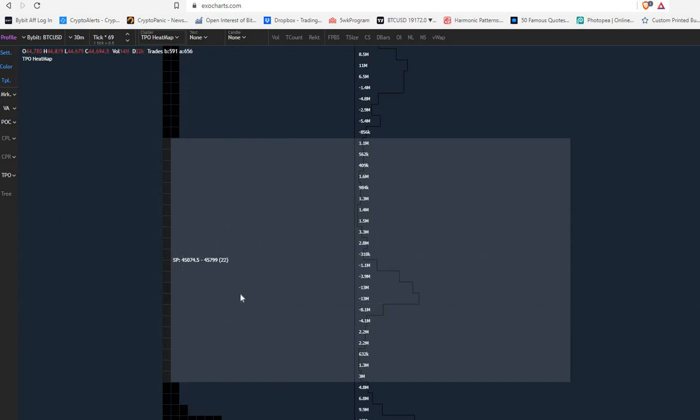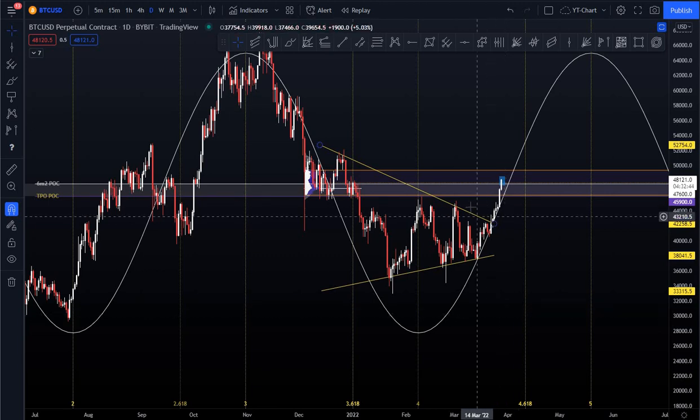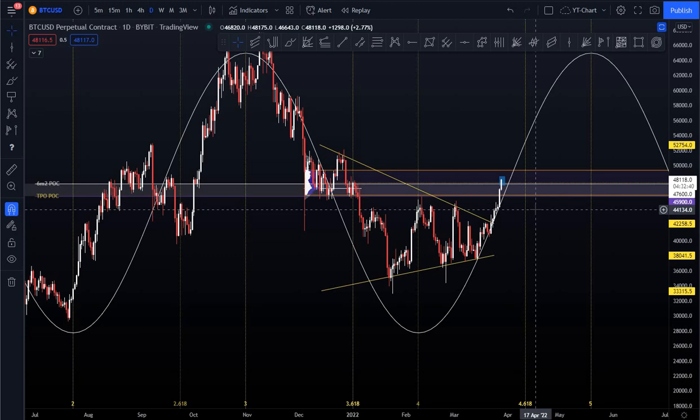We also have some single prints in this area, and we know that if we find acceptance into those, then we are probably heading down to the low of it, which does put us back in that $44,000 region, which lines up right here at the top of the support of our old formation.